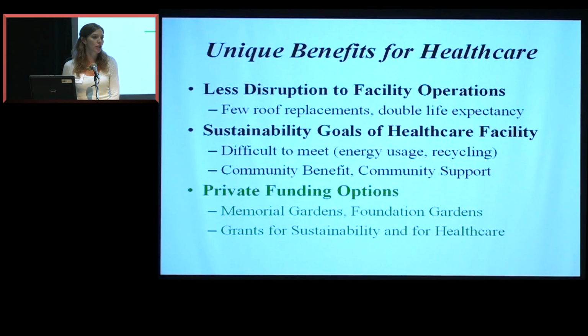Additionally, it's very difficult for healthcare facilities to meet sustainability goals, okay? They use a ton of energy, and there's not a lot of ways to get around that because of the medical equipment they use, but also because they can't keep a really tight building envelope. This is because they have doors all around, double doors, wide doors, opening and closing all the time. There has to be that access. So they lose a ton in energy, and it's also difficult for them to recycle because of the single-use items that you have to use.